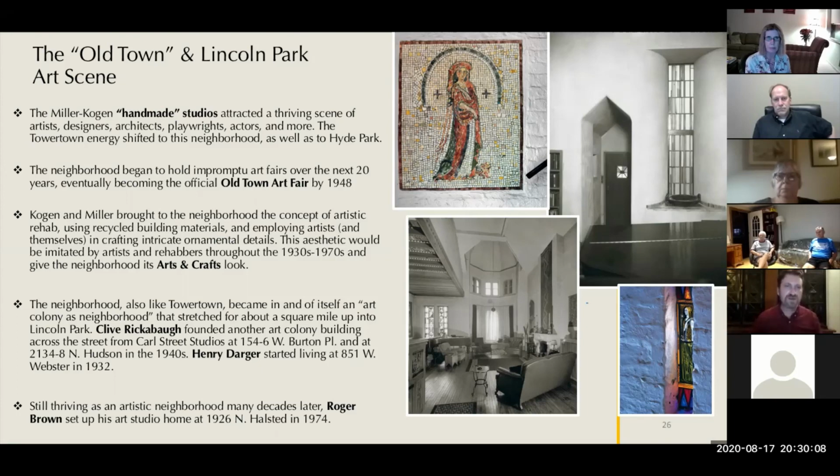But just some examples of how Old Town Lincoln Park really grew into a wide-ranging artist colony neighborhood. Clive Rickabaugh, who was a playwright and also sort of an interior environment designer, founded some other art colonies, one right across from the Carl Street Studios on Burton Place, and one up in Lincoln Park on Hudson. And for those of you who are familiar with Henry Darger, he's considered a so-called outsider artist. He wasn't going for professional acclaim in his lifetime, but he was living at West Webster in Lincoln Park by 1932. So it just gives you an idea of this was really becoming an artistic neighborhood all the way through the 1970s, when later artists like Roger Brown, the Imagist, set up shop on North Halsted in 1974.